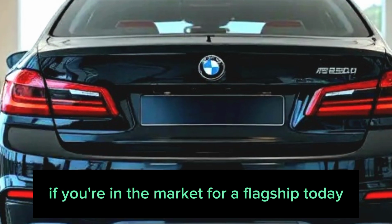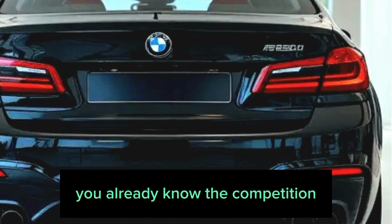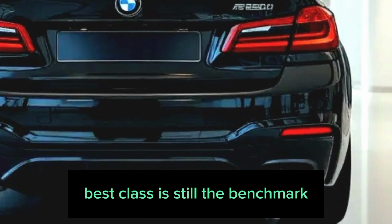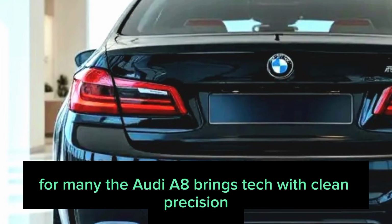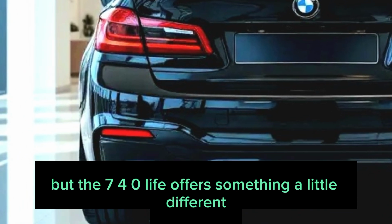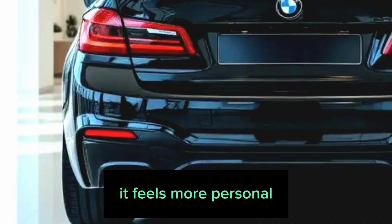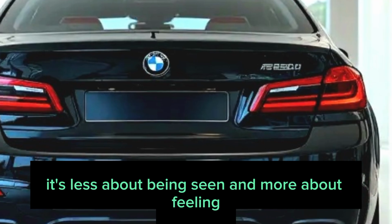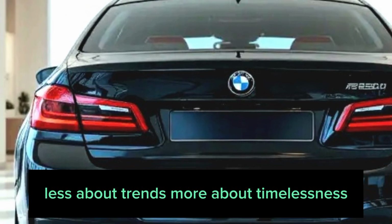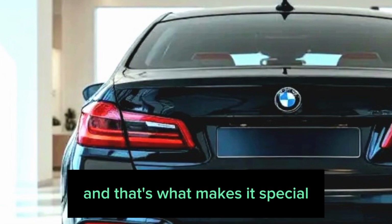Excellence worth it? If you're in the market for flagship sedans, you already know the competition. The S-Class is still the benchmark for many. The Audi A8 brings tech with clean precision, but the 740Li offers something a little different. It feels more personal, more tuned to its driver and its passengers. It's less about being seen and more about feeling, less about trends, more about timelessness. And that's what makes it special.